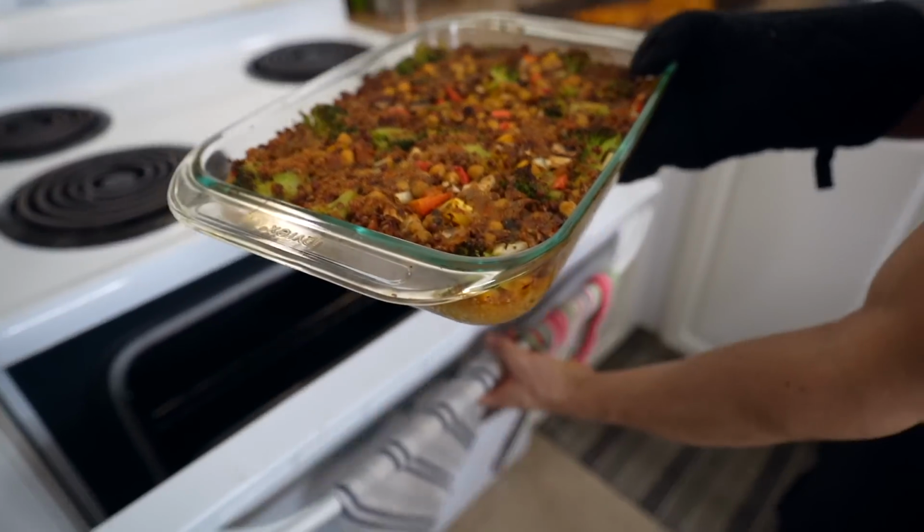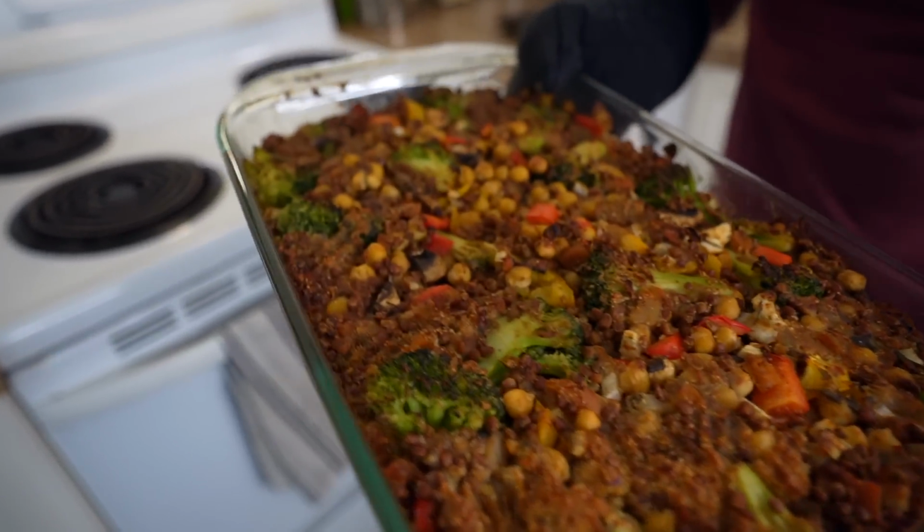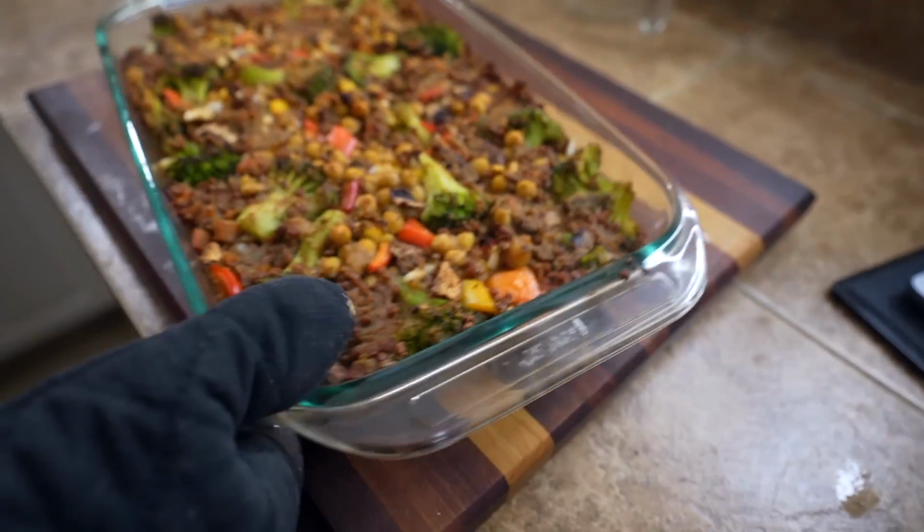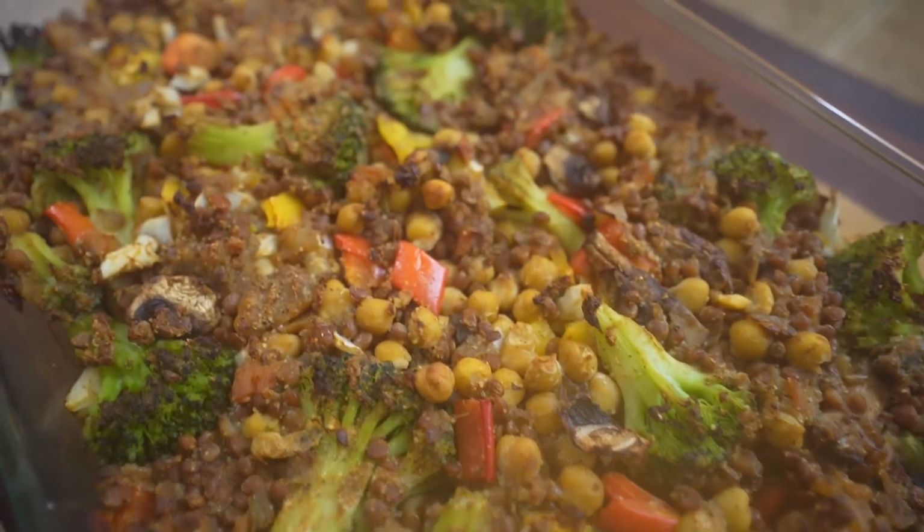All right, so I think the casserole is all done. It looks incredible. So I'm just gonna let everything cool down, and then I'm gonna put everything into the containers and build these meals. All right, so everything is all finished and portioned out.